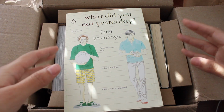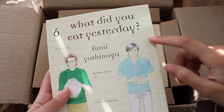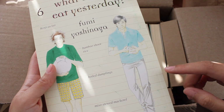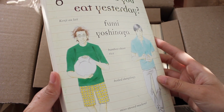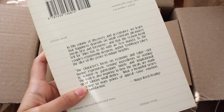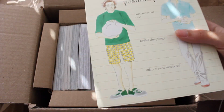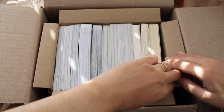Okay, so the camera cut off for a bit, but I got volume 6 of What Did You Eat Yesterday? I noticed that this has some green scuffs on it. I'm not really sure where that came from. That's a bit of a bummer, but oh well. I'm excited to keep reading this series. This is one of my favorite series that I have recently talked about on my reading log. You should definitely check it out if it seems like your type of thing.